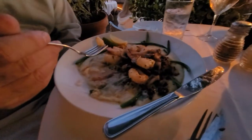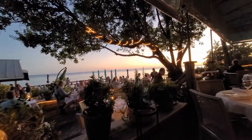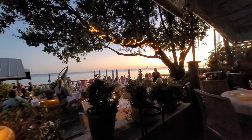This dinner of shrimp and grits is an unexpected culinary delight, I must say. The shrimp have a little bit of zippy bay seasoning on it. There's mushrooms and bacon mixed into the menu, and a little bit of green bean on the side for all you vegetarians out there. It is one delicious dish. It's a beautiful sky over the water tonight. Look how pretty it is.